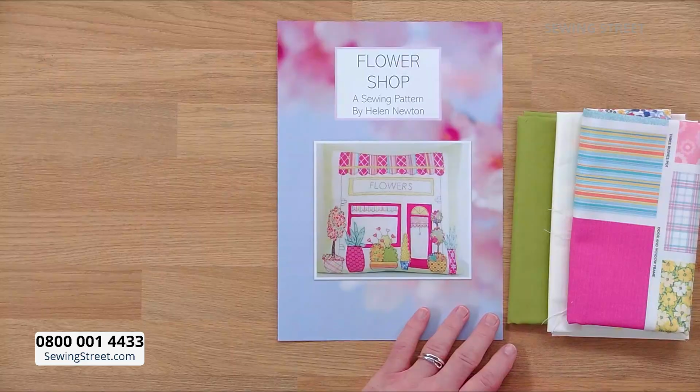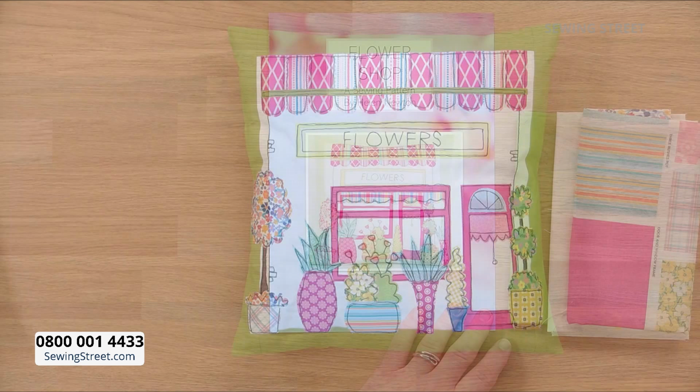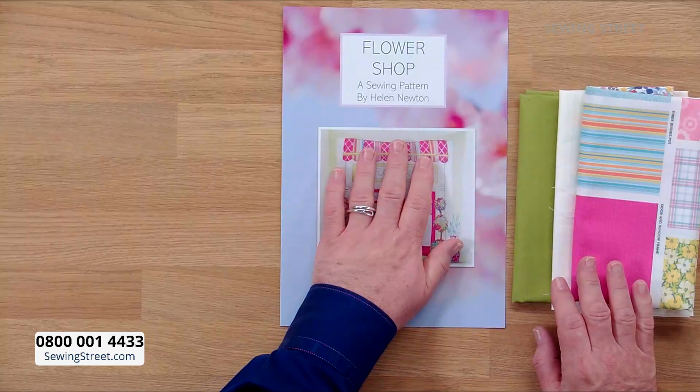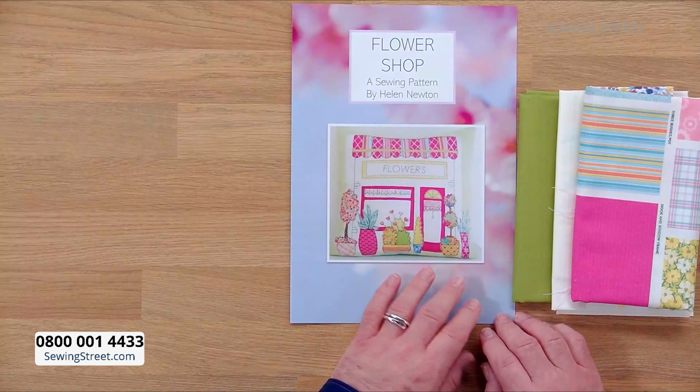Right. Now, we've got Helen Newton's pattern. Helen Mirren hasn't drawn this, Helen Newton has drawn this. It's the flower shop. Here it is. Beautiful, isn't it? It's all free motion embroidery and applique. And I've got a bundle for you here. So what you can do is you get the instructions. It's brand new today, brand spanking new today. This is a Helen Newton pattern.